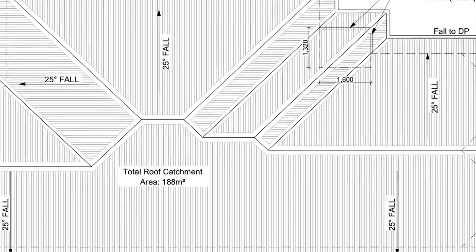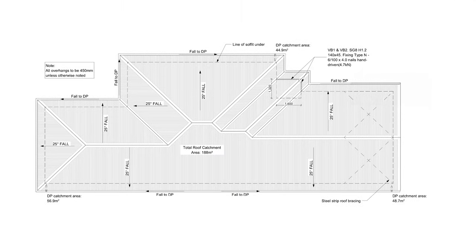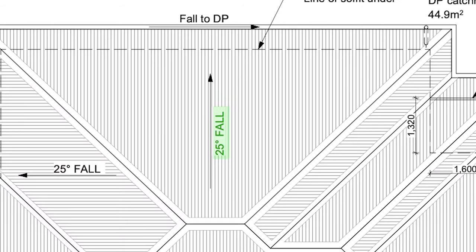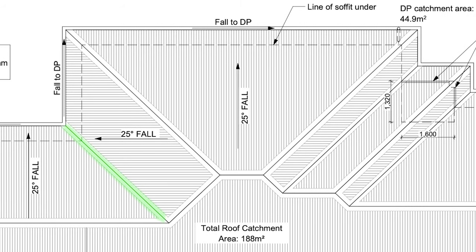So it's a 158 square meter floor plan, but it's 188 square meters of roof. And now that's for two reasons. You can see around the perimeter of the building here where the roof extends beyond the floor line. That's called an overhang or a soffit. You can see here the fall on the roof. It's all 25 degrees. These internal gaps here are called valleys. And these external lines here are called ridges.